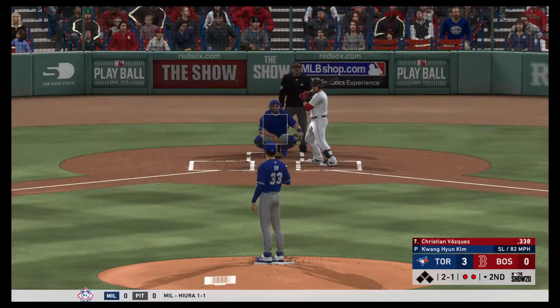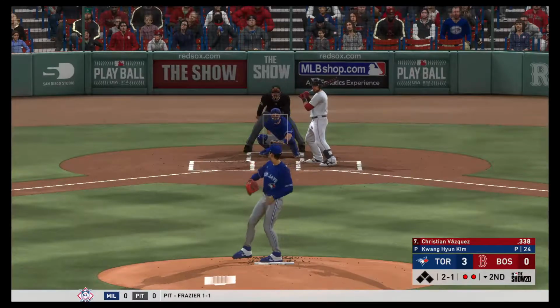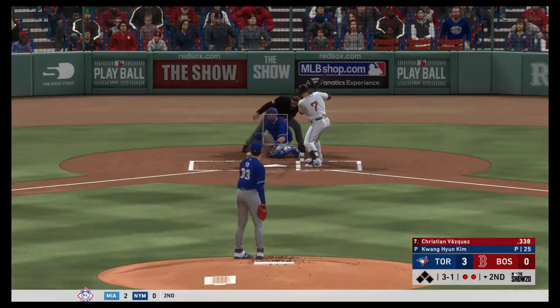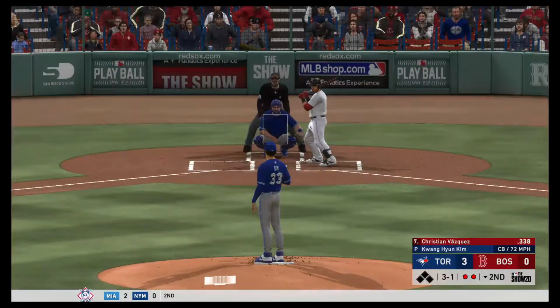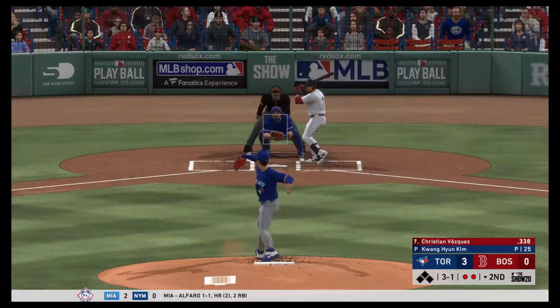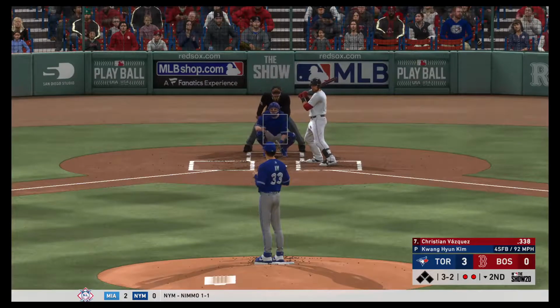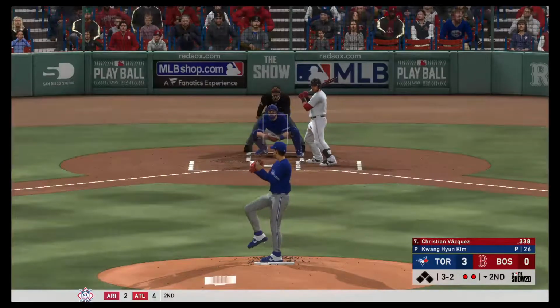Breaking ball that time that misses out of the zone. Now a curveball here, nowhere close. That's in the dirt. It's 3-1. I'd be real surprised if he goes back out away there on the mound. This is a count for a fastball challenge, and we'll see if he's ready for it in the box.